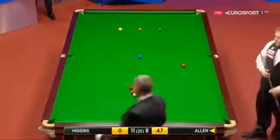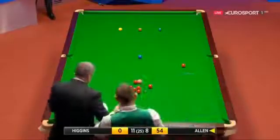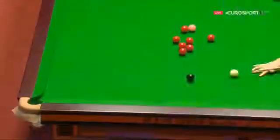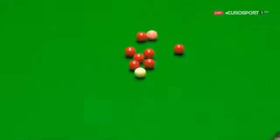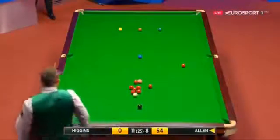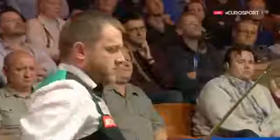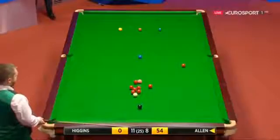Oh, he's made a mess of that one. Got too much stun into the cue ball. Just struck the cue ball too low. Wanted to drift past the red. 54. Finished up hitting it. And although it's potable to the middle, it's very difficult. I think the safety shot's the shot to play here. And hope he gets another chance.